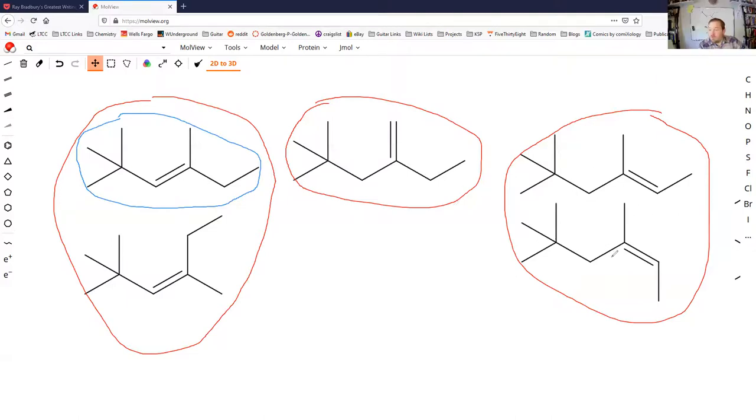But when everything that we're talking about is a carbon, then we don't need to worry about the different atomic numbers throwing that off. And you can make that generalization that the Z is going to be less common. E is going to be more common because that puts your bigger groups on opposite sides. So that would be those two, the two that I circled in blue.